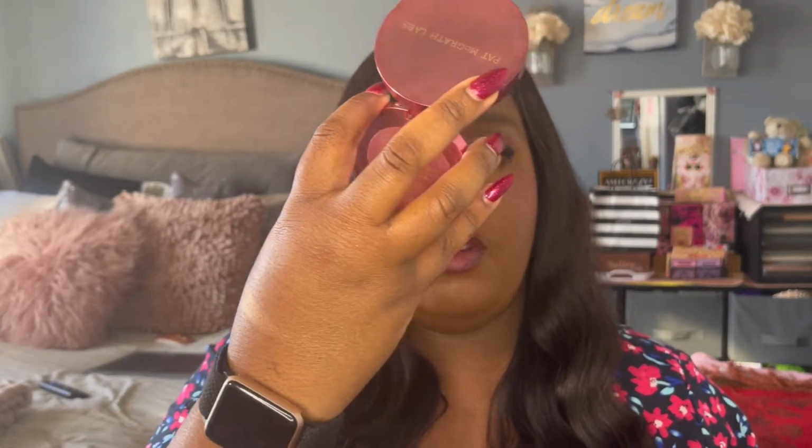I feel like on me, I'll put it right here, it's just gold. You don't really see the pink shift on it, and so that's partly disappointing, because if you're getting something that has pink in it, you want to see it on your face, and you don't. So it's not my favorite, but you know, it's good.